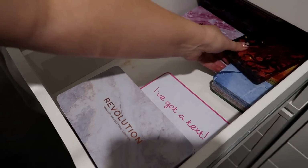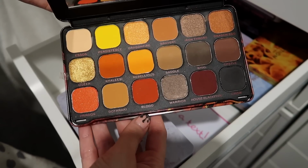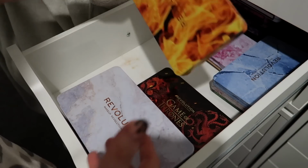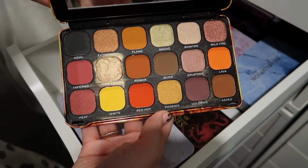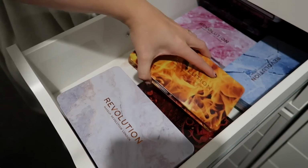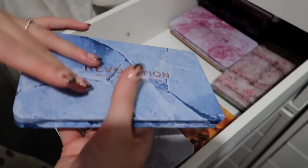Beautiful. We've got the Game of Thrones palette. Oh, stop. Stunning. This is the Mother of Dragons one. Then we have the Fire palette, which looks like this. I've somehow broke. It hasn't got like the clicky bit. I don't know how I've managed that. Then we have the Ice palette. Ice, ice, baby. Just like this.